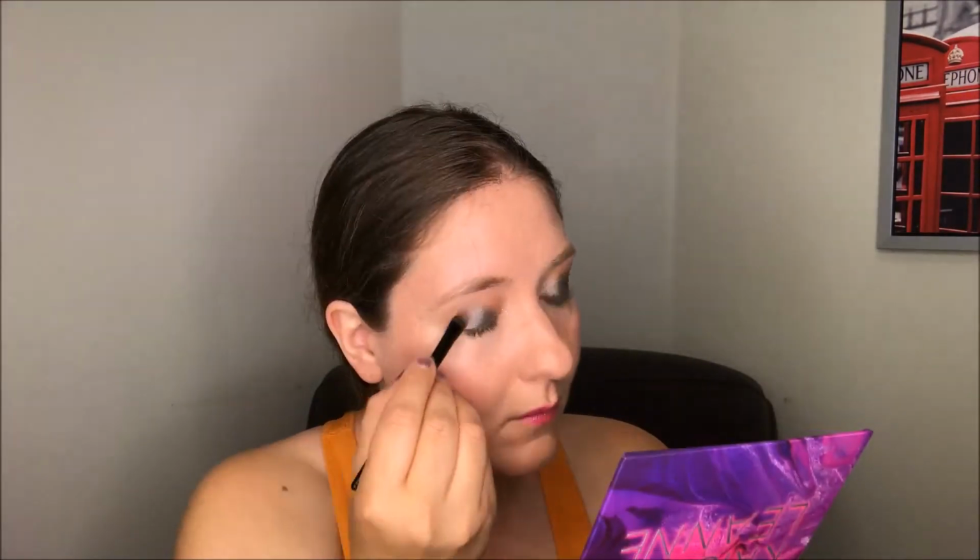So now I'm going to go back to Kristen Leanne. I'm going to take this Lime Time shade, and I'm going to run that along my lash line. Sadly, I'm getting some pretty terrible fallout from Mullet, so I need to do a little bit of cleanup. I'll be right back. And this is my finished eye look.